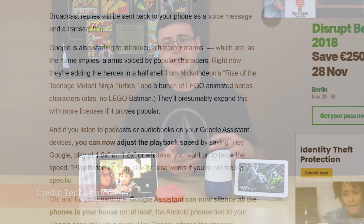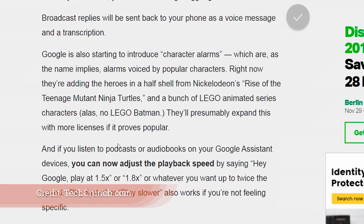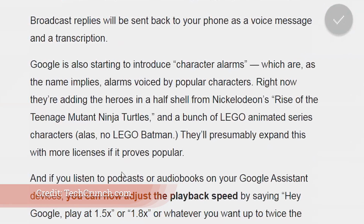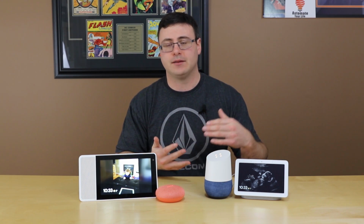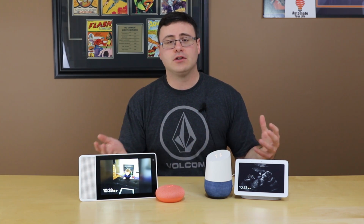So we've already seen some for children, like the Teenage Mutant Ninja Turtles here. They're coming out as character-based alarms for you to set with your children, and obviously in the future they're going to expand the list of characters and people that you'll be able to essentially wake up to if you don't already use the music alarm feature.